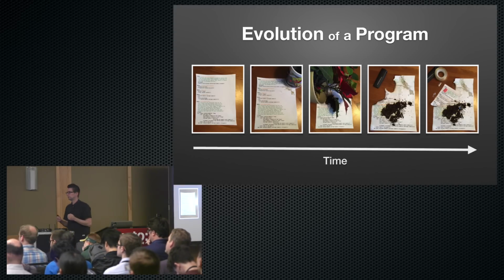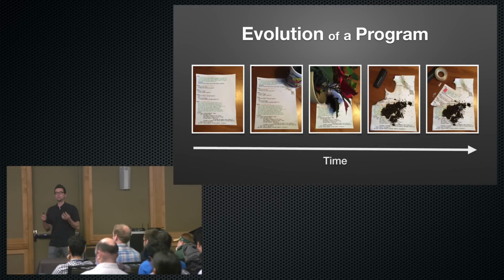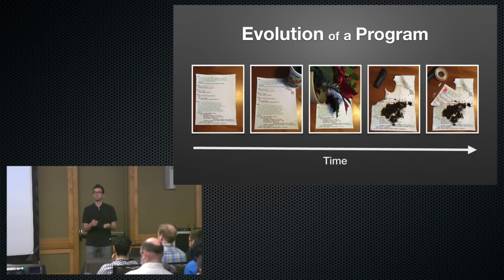And the reason I want you to do that is because I'm pretty convinced that we, as an industry, know how to write good code. We know what good code looks like. We know about the importance of naming, testability, the SOLID principles, all that other stuff.